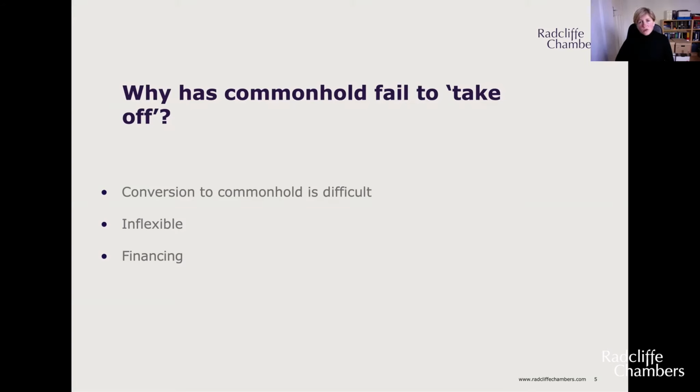So at the moment, mortgage lenders don't really understand what a commonhold is. And at the moment, we're in a pretty conservative financial climate. The mortgage lenders aren't just going to be lending on anything. They're going to be taking quite a conservative approach. So they want to know what these things are. They want to make sure that their security is safe. Someone needs to explain this to them.